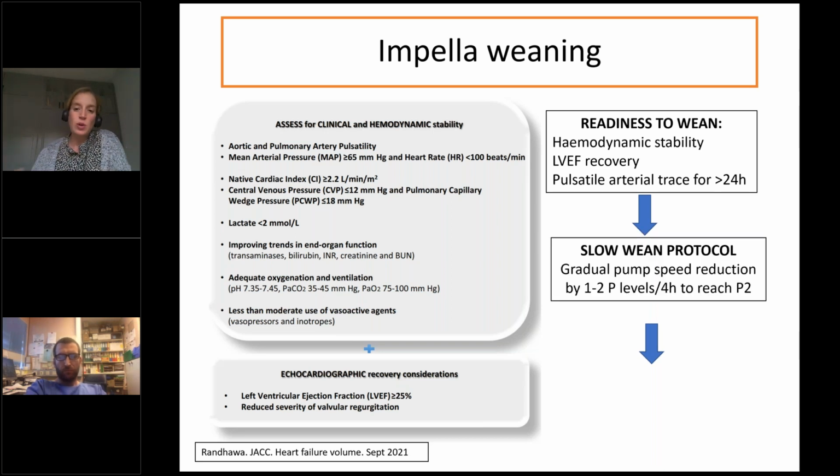And the slowing protocol proposed by some authors in the literature consists of a gradual pump speed reduction by 1-2 P levels every 4 hours, and continuous reassessments with echo and Swan-Ganz catheter data until we reach P2. And then that patient needs to stay on P2 stable for at least 8 hours again before we think about explanting the Impella. So we again look at very similar parameters.